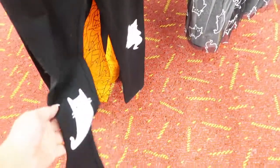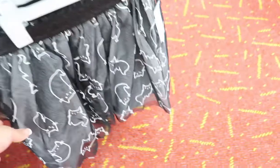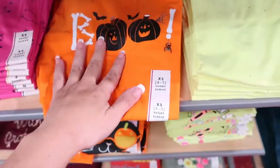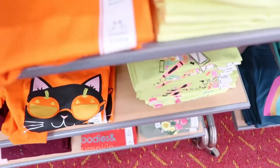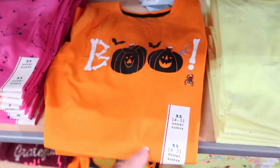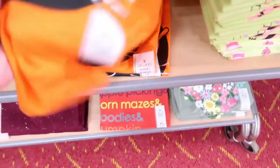They also have these leggings. They're just little cat ghosts. They're $7.99. And these are $7.99. And a cat ghost skirt for $14.99. They also have, in like the tea section, not where the Halloween stuff is, these are $6. They're on sale this week until the 3rd for $5. So it's really cute. And they also have this cat one.